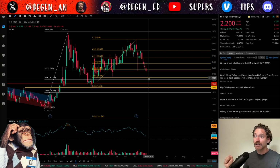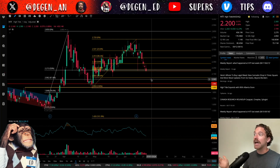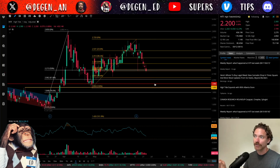But if that doesn't happen, if we are forming the bottom now, maybe if one wanted to add or establish a position in High Tide, maybe this would be a good time to establish a quarter or maybe a half a position and then add the other quarter, half, or 3/4 of a position down in the range of 2.06 to 2.09. See if that holds, or maybe leave some on the side still in case it does come down to $2 a share.